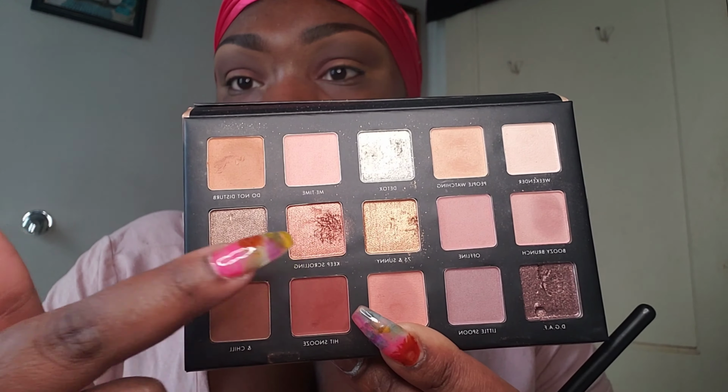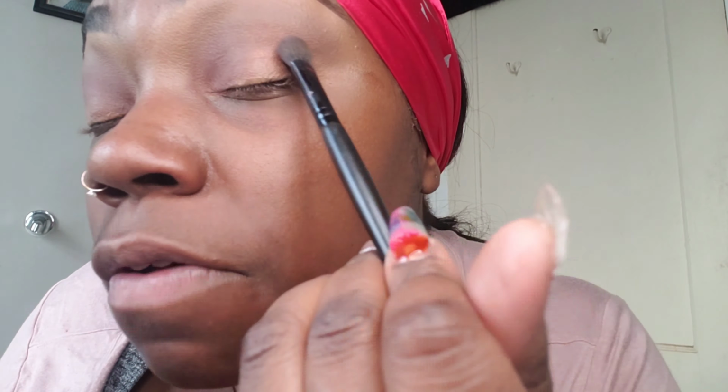I am using a more shimmery kind of color for the outer lids to kind of blend in towards the inner lids in the middle of the crease. So just pretty much blending all three of those colors in.